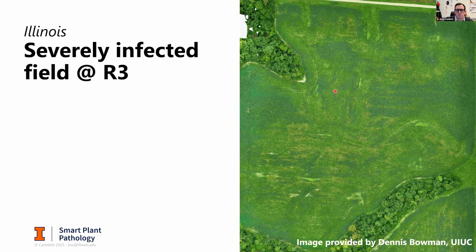On the other side, you may have a scenario like this one. This is a field in Pike County that is severely affected by the disease. They had the disease in previous seasons, and so basically you see a huge patch. So the impact on the yield here will be very significant, right? If you walk through this area, you will see plants with no pods, plants with empty pods. So the impact on the yield is significant and will be determined based on how big these patches are.